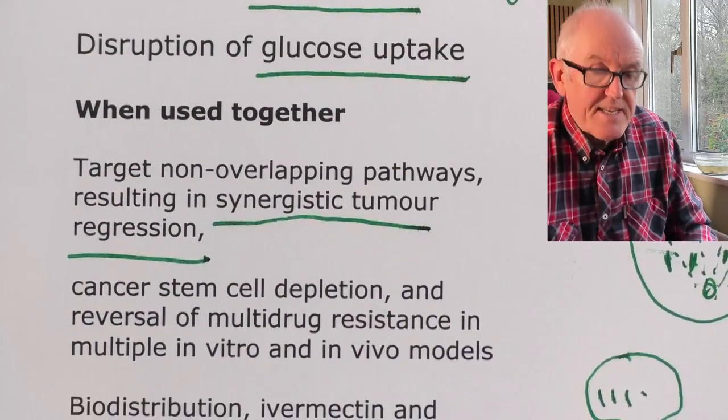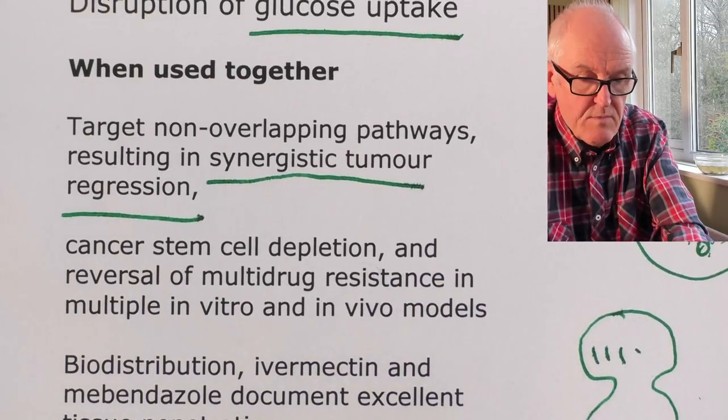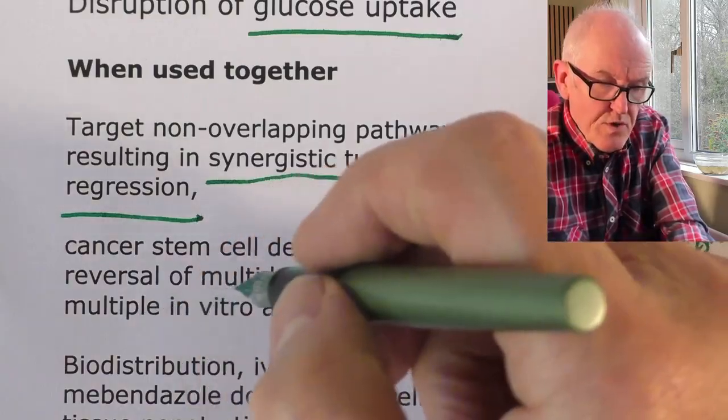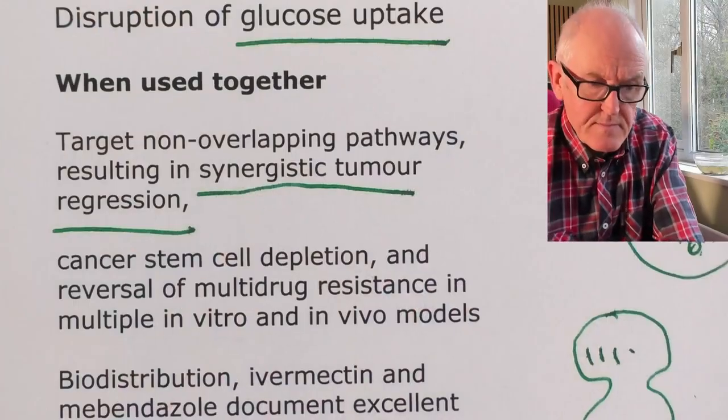Cancer stem cell reduction and reversal of multiple resistance in multiple in vivo and in vitro models. So if you give just one or two drugs, the cancer cells can become resistant. But if you're attacking the cell via 20, 25 different mechanisms, okay, the cell might become resistant to one or two or three or even four of them, but not to all 20 of them. So you're going to kill the cells before they can possibly develop resistance to such a wide variety of biochemical attacks from the ivermectin and the mebendazole. That is the thinking there. And it makes perfect pharmacodynamic sense, to me at least.